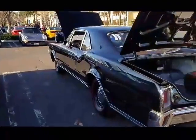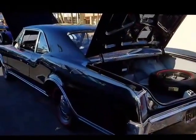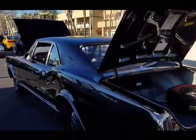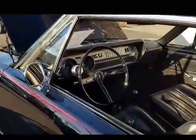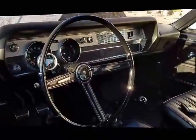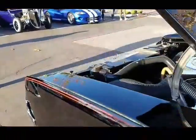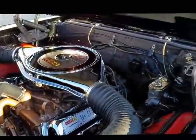Check out this '67 Olds 442. Oh yeah, buckets, 4-speed, real hot rod, 3 pedals, as they were back in the day. Most of these muscle cars were that way.